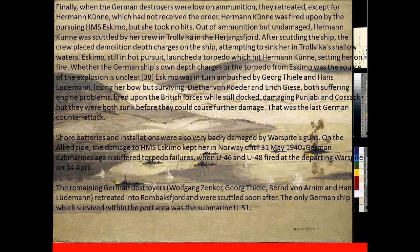Shore batteries and installations were also very badly damaged by Warspite's guns. On the Allied side, the damage to HMS Eskimo kept her in Norway until the 31st of May 1940. German submarines again suffered torpedo failures when U-46 and U-48 fired at the departing Warspite on the 14th of April, luckily. The remaining German destroyers, Wolfgang Zenker, Georg Thiele, Bernd von Arnim, and Hans Lüdemann, retreated into Rombaksfjord and were scuttled soon after.